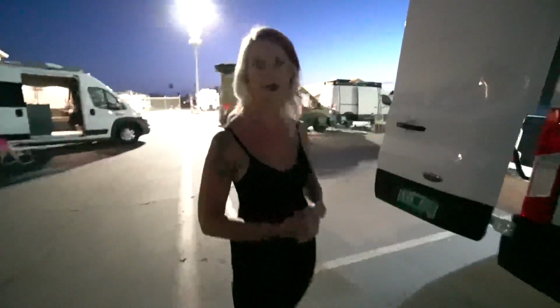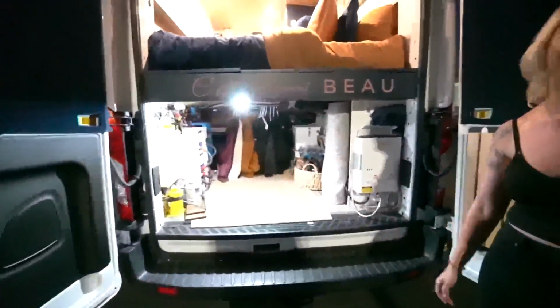You got your ladder to go up to your deck. This is the extend. I didn't want a fixed ladder because I don't want people dancing while I'm sleeping on my roof. Fair enough. Look at all this room. Welcome to the garage.